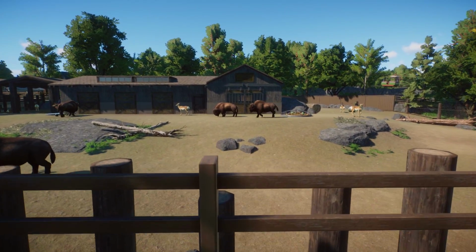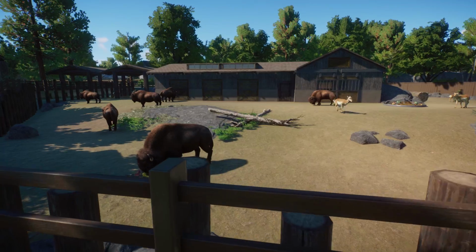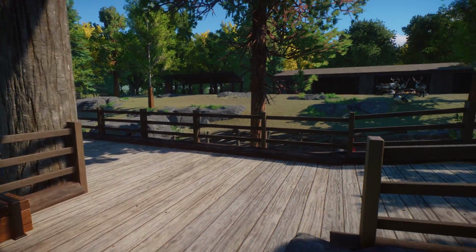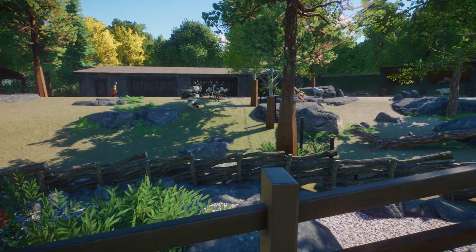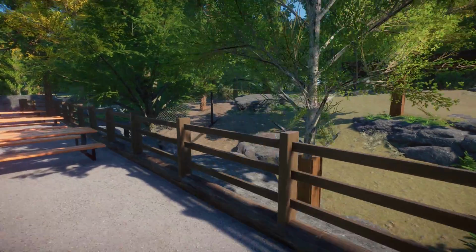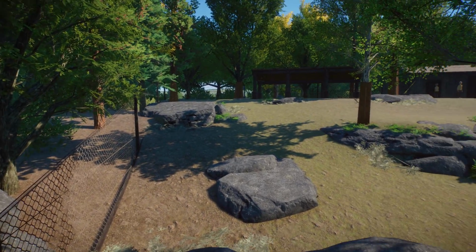Alright, and so on the other side you will have this bison and pronghorn antelope habitat. And the animals are eating. They seem very happy. They are playing. That's always very important. And right next to the Dall sheep you will have the reindeers as well. So yeah, all the North American animals are in here. So that's really cool. Again, I like these planks along the trees. And yeah, really well done.